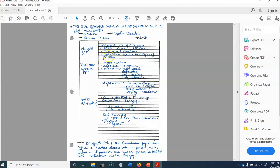So the pattern here, right, is who bipolar affects or who gets it. So in the recall section, what this person has done is they've asked themselves a Jeopardy style question, okay, that is answered by the content that they've written over on the record side. So the idea is then when you take a look at your page of notes later on, the only thing you need to do is take a look at the recall section to find the part of the article or the piece of information that you're looking for, and then the answer is over on the side.